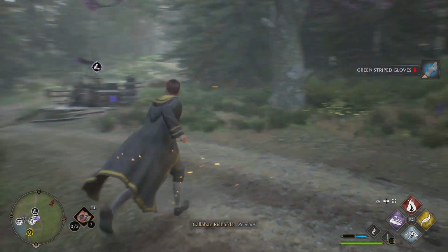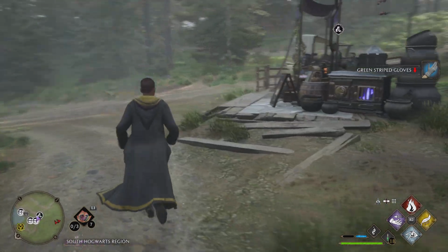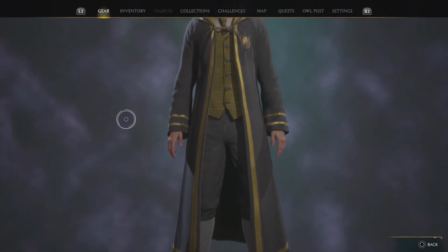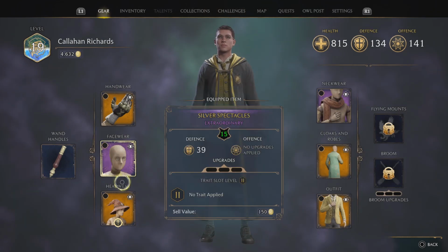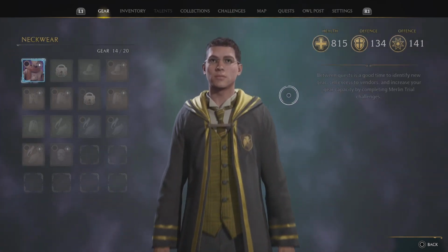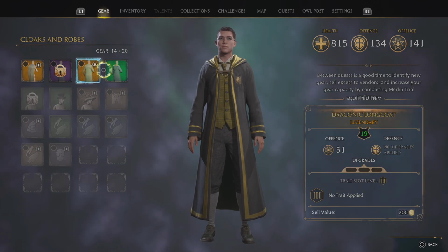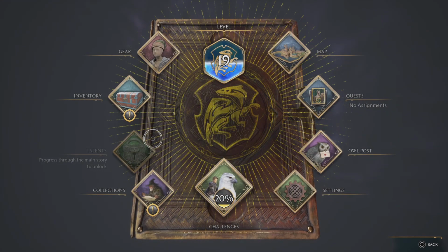Revelio. Enemies. I'll deal with that later. And, oh, I might as well sell some things while I'm at it. Actually, just to see, is any of the gear I have worth it? Nope. None of the gloves are worth it. This hat isn't worth it. I have no scarves. That's not worth it. All right.